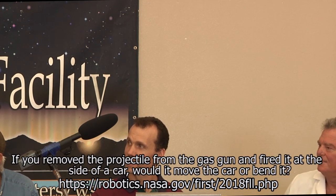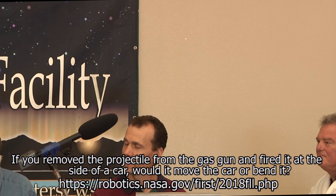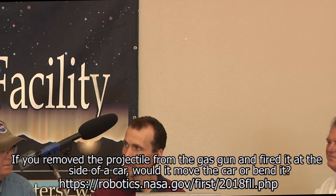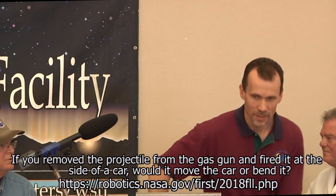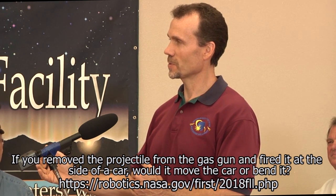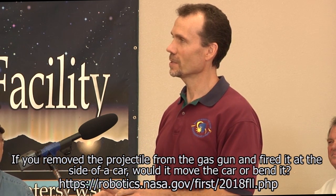Hypervelocity, right? Yes. After the demo, my kid and I were talking in the car, wondering if you left the projectile out and just fired the gas towards, say, the side of the car or the back of the car, would it move the car or would it just blast off? Shoot a blank. So you're saying if we have our guns that we fired these particles out of, just no projectile?